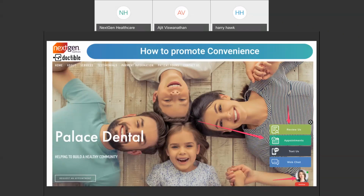And that's the key part of this whole puzzle, is giving as many tools as possible. I don't want to say that everybody's going to use online scheduling or texting, but you want to give that broad options where some patients will call, some patients will text, some patients will chat on the website, some patients will use online scheduling. But you never want to miss out on a patient who did not have these different tools. And that's kind of how you start promoting convenience to your patients.